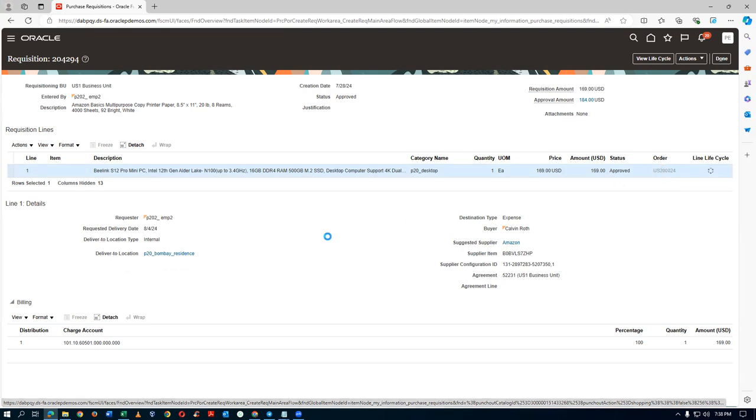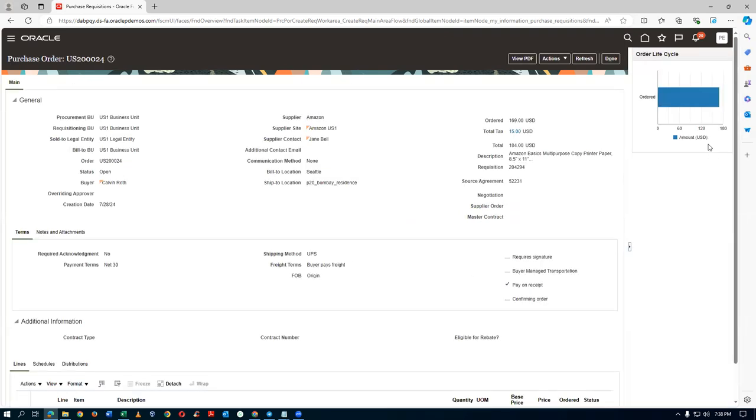Fine. If you click on the order, you'll now see the order coming. The order is now there. Click on the order. So it is now processed by the Calvin Roth buyer. And for the Calvin Roth buyer, we will now make a change. We'll change it to our structure. The Calvin Roth buyer, we'll now change it to our buyer. So it is now ordered.